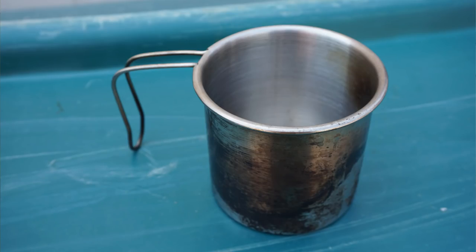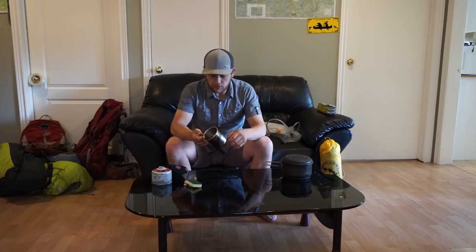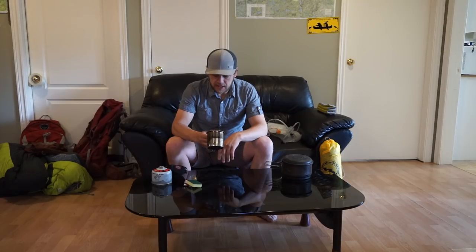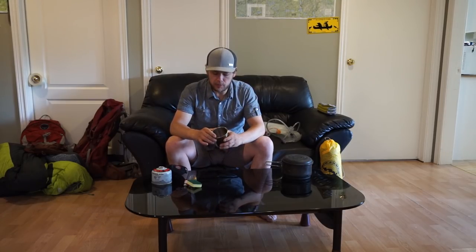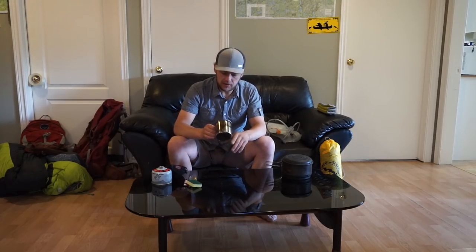Just throw that on when you're doing some simmering or something like that. And this is my stainless steel cup. Now, I know I could have gone with the titanium one or an aluminum cup, but I've had this one for quite some time, and titanium just doesn't disperse the heat as much as aluminum or stainless steel. I just really like this thing a lot, and it will come with me.